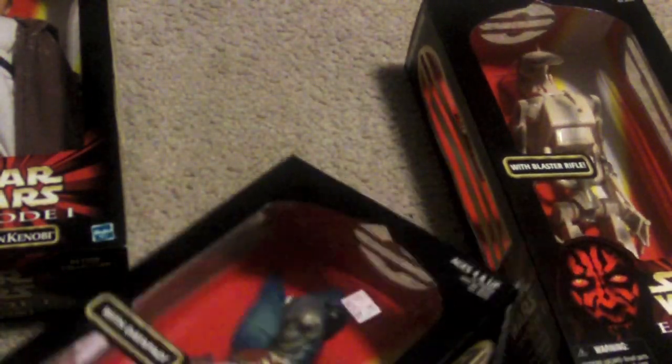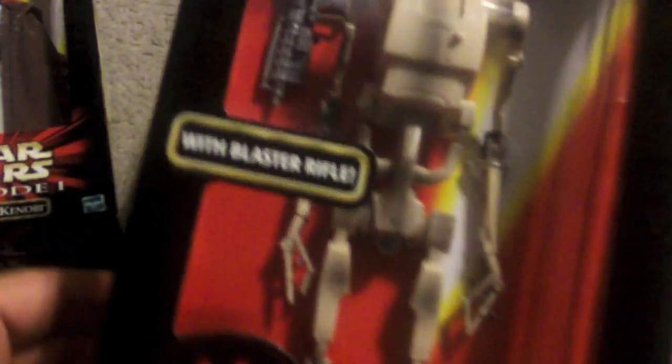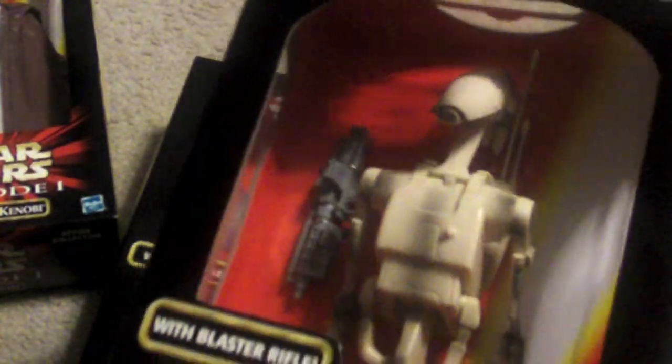There's Watto. And here is Battle Droid. This is with blaster rifle. He comes with blaster rifle, and he is posable. You can bend him. Very detailed looking figure overall.